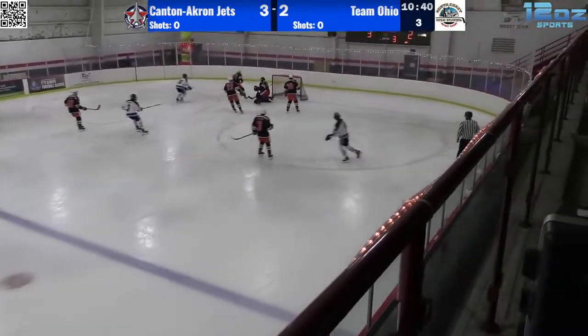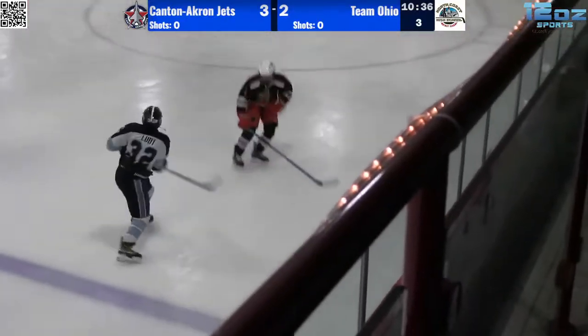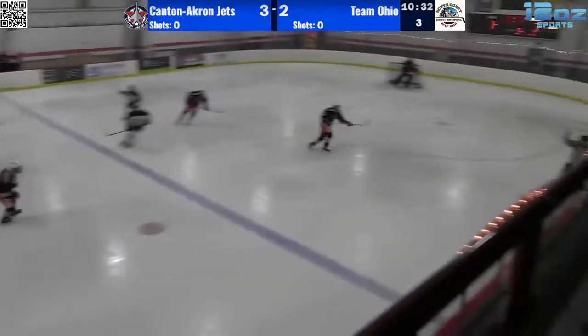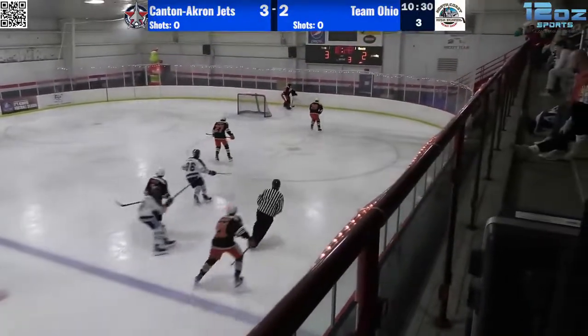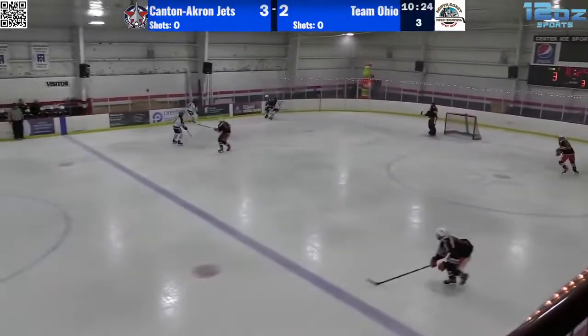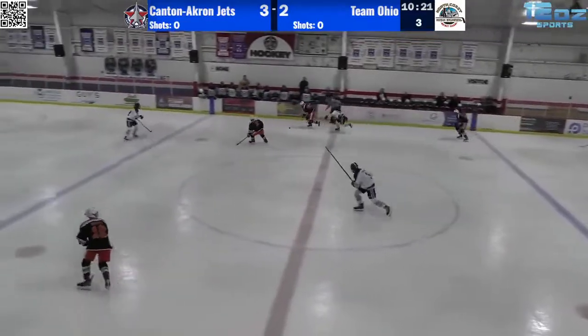Cut across, shot, kick save by Jagels. Edwards with the rebound to Cantini. Back to Lute as he has to steal. This shot was blocked and sent out to center. CAK dumps it back in as Jagels sets it up for Metzger. Metzger ahead. His clearing attempt knocked off by Hunka. Came right back to Metzger.